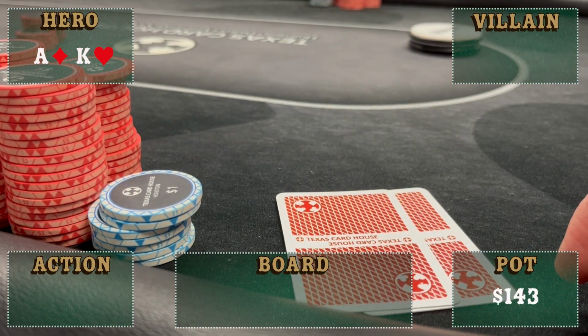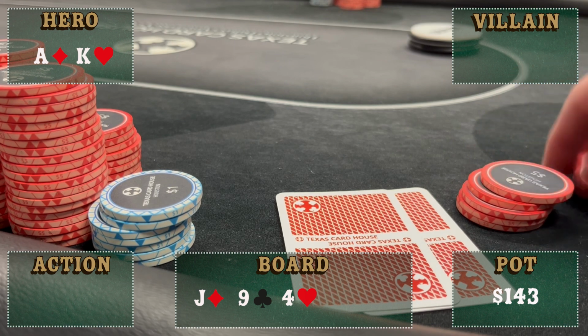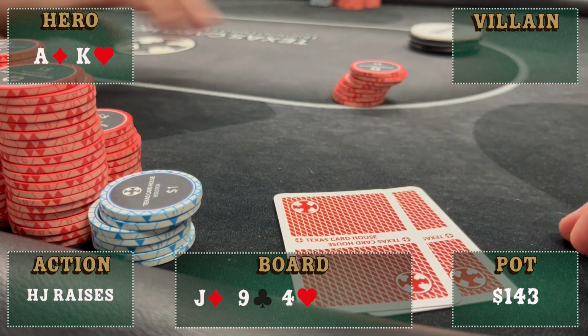So we're heads up to a flop, which comes jack-9-4 rainbow. I put out a c-bet here. I've got a couple of overs, no flush potential. Yeah, there's backdoor straight potential, but then he raises to $140.